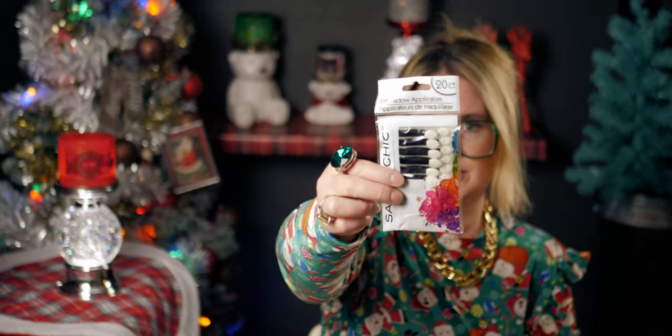And also the eyeshadow applicators. By the way, guys, I'm wearing eyeshadow right now. I don't know if you can tell. I have not worn eyeshadow in probably a year, maybe. I don't really wear eyeshadow, but I'm going to start wearing eyeshadow, I think. But this is okay.